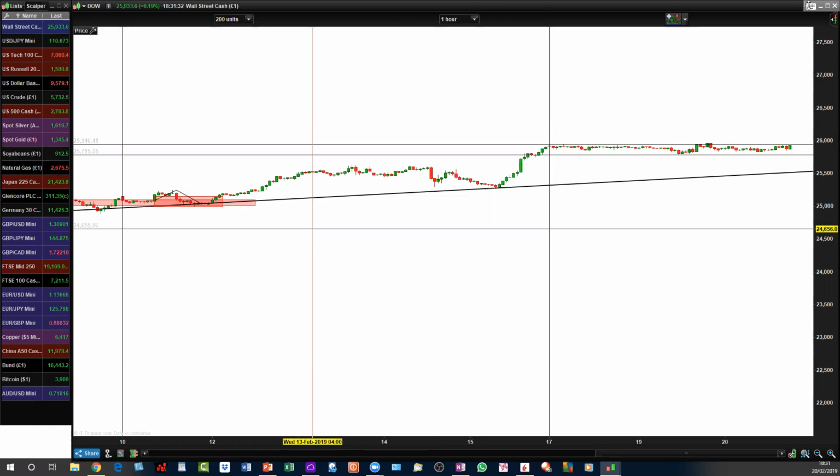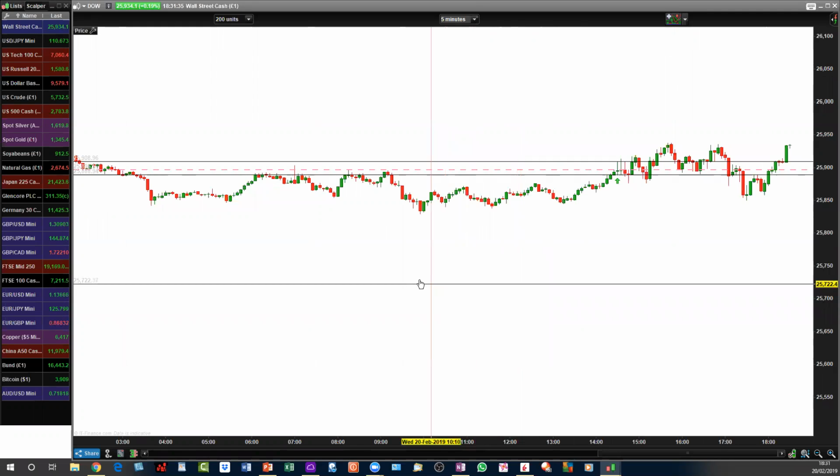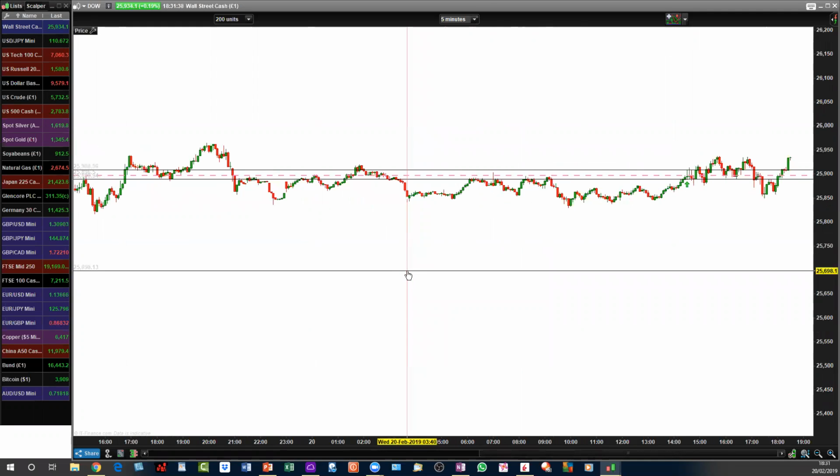But in the meantime, after the initial lot of chop, we seem to be doing okay. Big push up. Yeah, the markets have really messed around, haven't they?